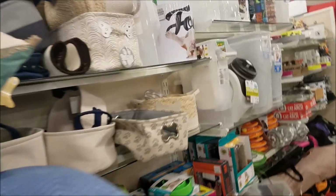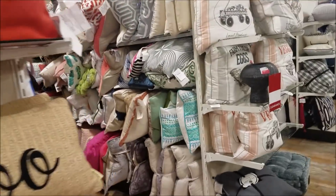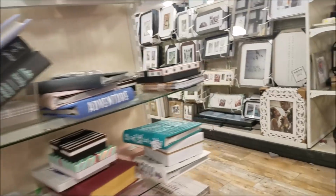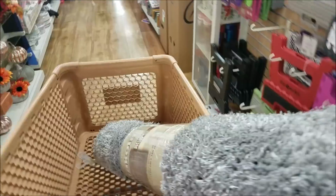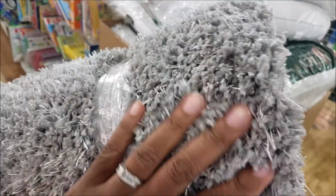See any other yellow? Let's see. Nope. Well, all we found from here is this rug, and I love it. It's so freaking soft, and it's 49 bucks. So that's what we found so far.